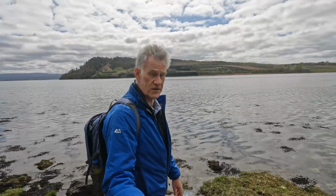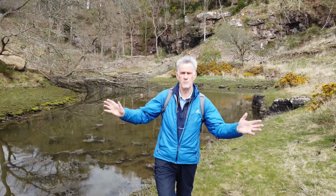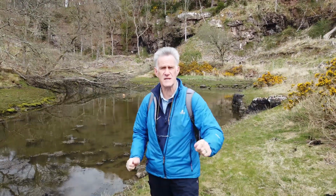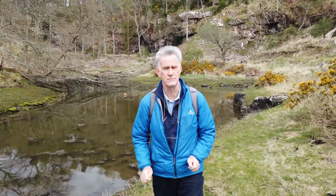This is the story of the stone that built Fort George. Here I am out stravaiging again on the north bank of Munlochy Bay. It's here in Munlochy Bay that the quarry that supplied all that stone is situated. And for more than 10 years, from 1740 onwards, sandstone blocks from the quarry were loaded onto boats in this harbour and taken across the Moray Firth to a vast building project on a spit of land near Ardersier.